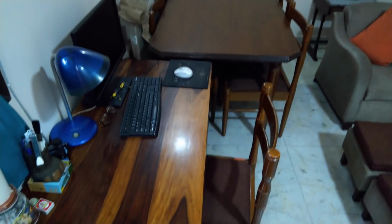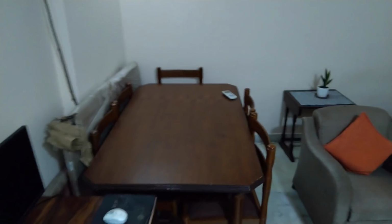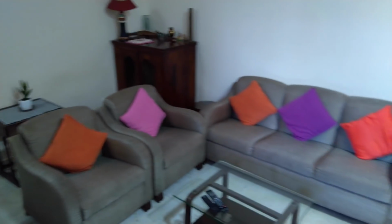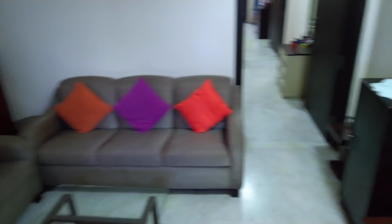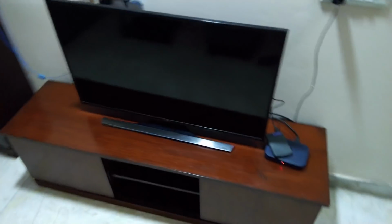So this is our living room. This is what it looks like. This is a little table that we have that my parents used to work on, and that's a dining table that absolutely no one uses. And this is our seating arrangement in this house. In our living room, that's a little cabin that we have to store our mats and all that we used to keep here. And that's a little TV that we have placed on top of a little cabinet.